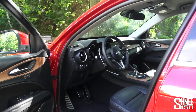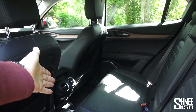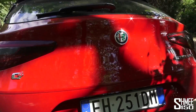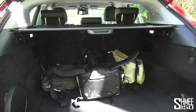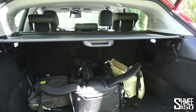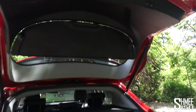So from a driving point of view, it should be quite exciting, but equally, from a practicality point of view, it's a big SUV. You've got decent rear legroom, more than enough. And if we come around to the back, you also have a big boot with a powerful tailgate, of course. We've got a couple of bags in here, but you can get a sense of scale of it. No problem with space, and then you've got 40-20-40 rear folding seats, so you can fold all those back flat. Close that back down.